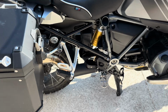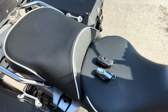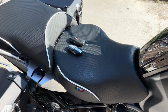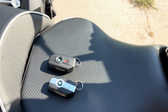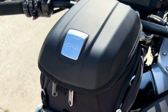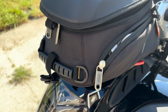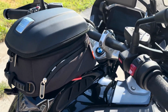The stock seat has been replaced with a really nice dual heated Sergeant seat, which is very comfortable. I've ridden on the stock and this one, and I prefer this one. A lot more comfortable. And it is dual heated. 2 key fobs. It has the heated grips. A nice little tank bag has been added. It's a Givey tank bag, and it's very quickly detachable. This little red button here, you can squeeze that and just pop the tank bag right off. You can carry it with you, or you can put it in one of the side panniers.